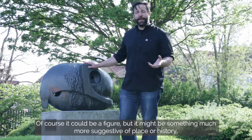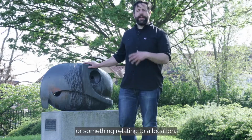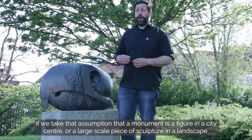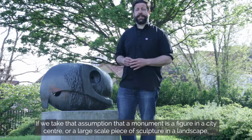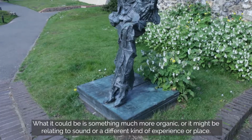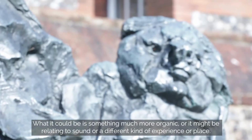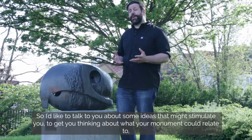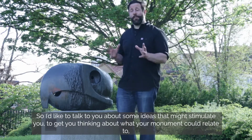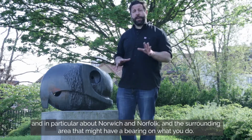Of course, it could be a figure, but it might be something much more suggestive of place or history, or something relating to a location. If we take that assumption that a monument is a figure in a city centre, or a large-scale piece of sculpture in a landscape, you could turn that over and think of a monument in much more abstract terms. What it could be is something much more organic, or it might be relating to sound or a different kind of experience of place. So I'd like to talk to you about some ideas that might stimulate you, to get you thinking about what your monument could relate to, and in particular about Norwich and Norfolk and the surrounding area that might have a bearing on what you do.